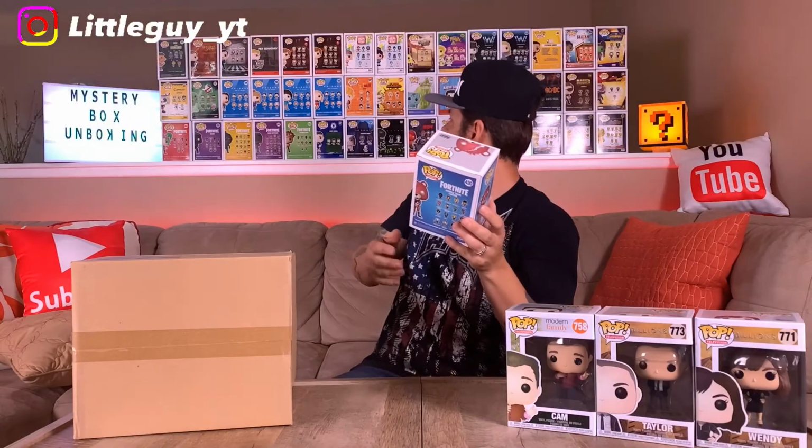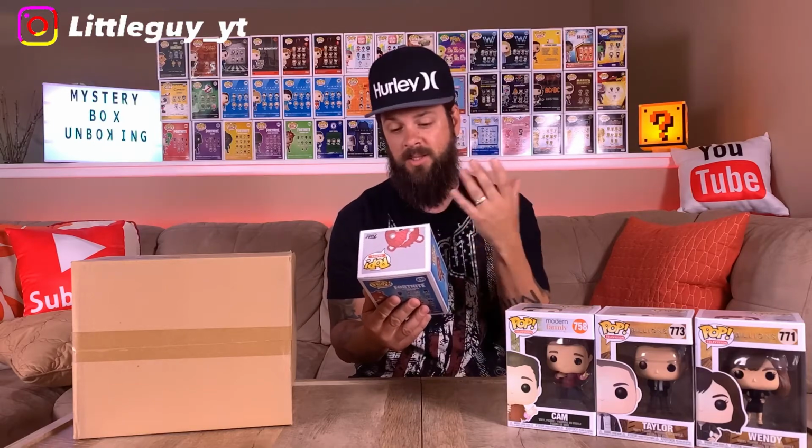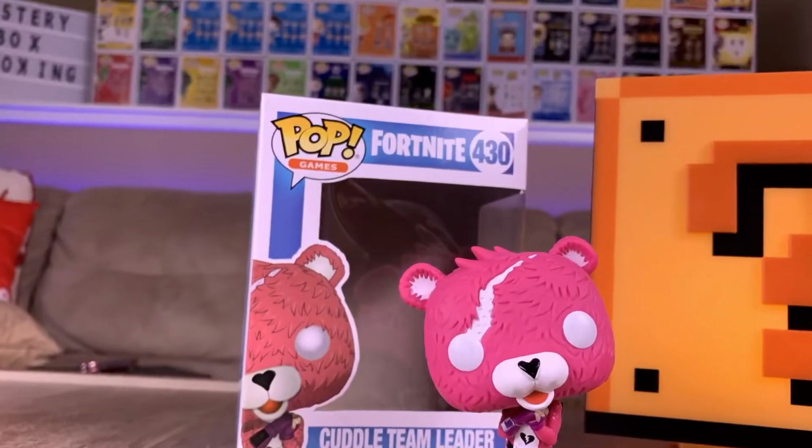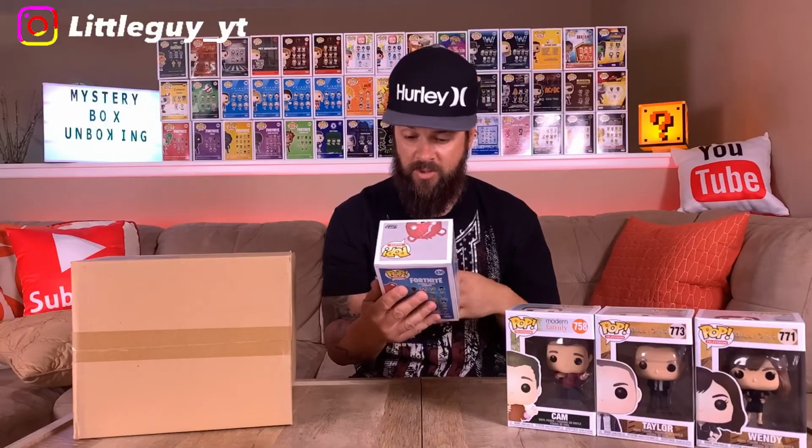Fortnite. This is cool, Team Leader. I think I had this one. I think I traded it or sold it to somebody, I can't remember. I've never played Fortnite, and I know I said I was going to, but I really do like their Pops. The creativeness and the designs on them are really cool. Like her, I like the little scar on her head. I like that her nose is shaped like a heart. So is her t-shirt.